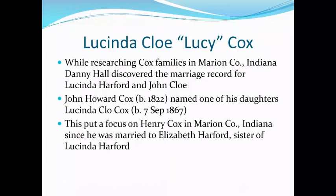The reason it looked interesting is because John Howard Cox named one of his daughters Lucinda Clow Cox. She was born in 1867. This started to make us hone in on Henry Cox, who was in Marion County, Indiana, who had married Elizabeth Harford, the sister of Lucinda Harford. This is starting to get tantalizing. We have a potential candidate for the parents of John Howard Cox, who prior to the research we did, no one had known who John Howard Cox's parents were.